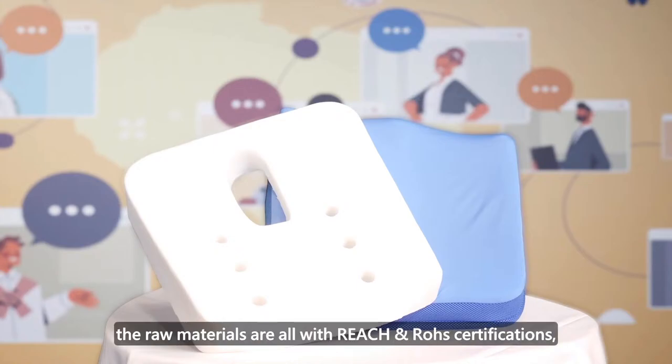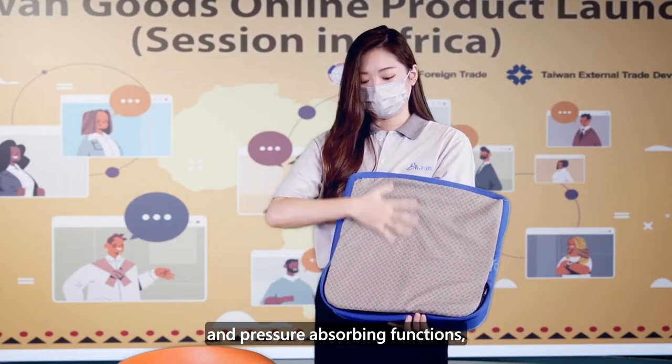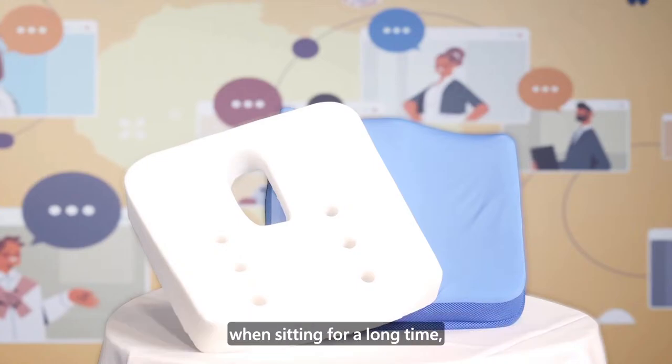The raw materials all have REACH and RoHS certifications. The ergonomic seat cushion has outstanding cooling and pressure absorbing functions. With the cooling Lycra cover, the ergonomic seat cushion can effectively reduce the temperature when sitting for a long time.